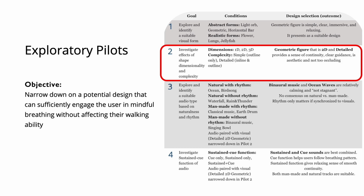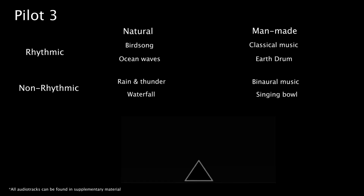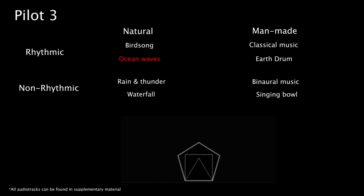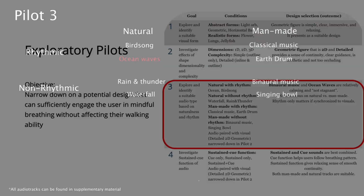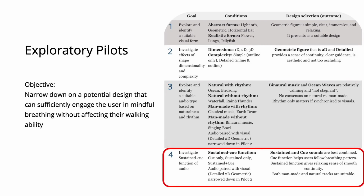Once we narrowed down on a visual that was suitable for our objective, Pilot 3 and 4 explored audio elements that can complement the visuals. Pilot 3 compared between rhythmic and non-rhythmic audio, as well as natural sounds and man-made music. Participants found binaural music and ocean waves to be calming, but also provides a sense of movement. They also found that rhythmic music helps if synchronized with visuals. Finally, in Pilot 4, we tested the rhythmic function of sound.